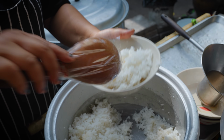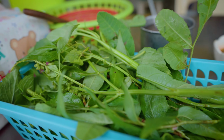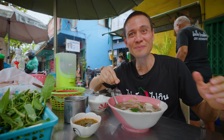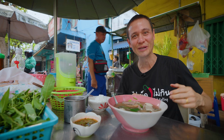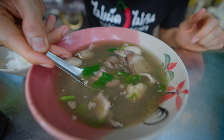All you can eat rice. They also mentioned free rice, free sauce, free all the condiments, and even the tea is free as well. Oh, I'm so excited. Beef soup in the morning. And this place has an incredible story. We've just been talking with Uncle and his family. But before I tell you, I have to start on that broth. We have to start eating. Okay, here we go.